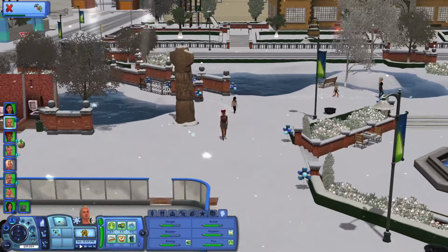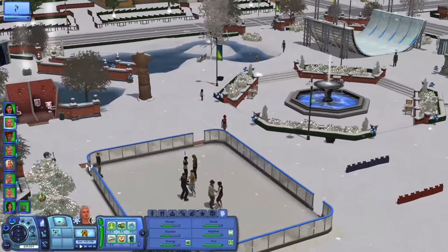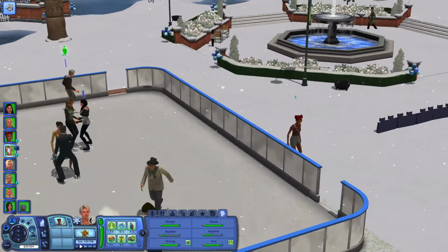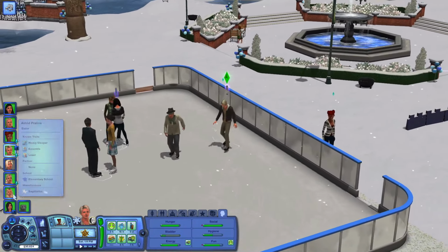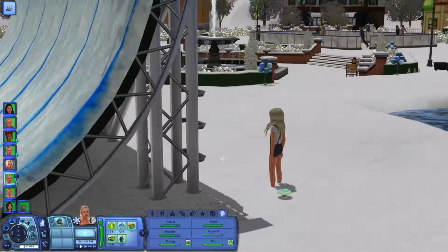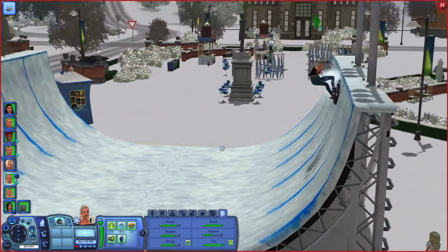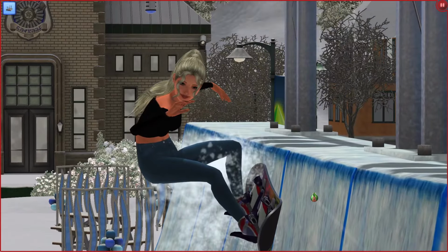Actually, you know what? Cody, come here so we can all take a picture together. And why is no one putting on their outerwear? Please change into your outerwear. That's fine. And then where's Celeste at? Celeste is snowboarding. Girl, look at you. Look at her. Oh my gosh. Look at her.